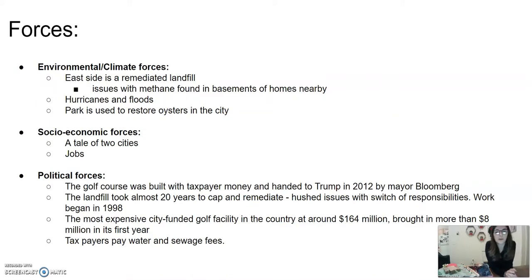So there are a lot of forces acting upon this site, including environmental and climate forces. The east side of the park is a remediated landfill. Issues include methane found in the basement of homes nearby. As we encounter more climate issues, the park is located in a flood zone, and the park could potentially be used to restore oysters in the city.